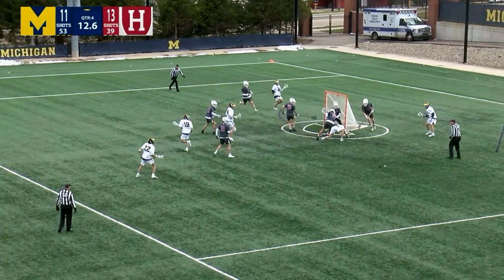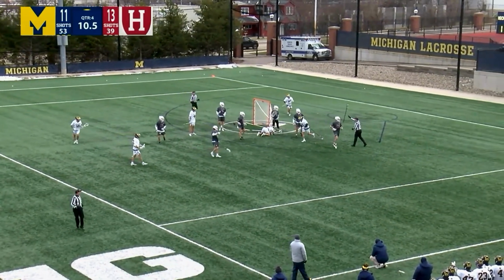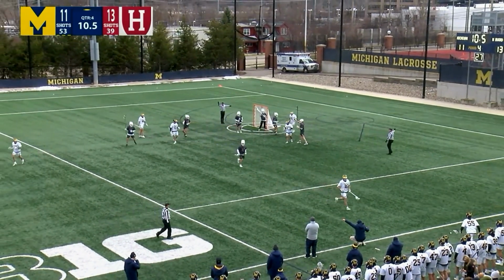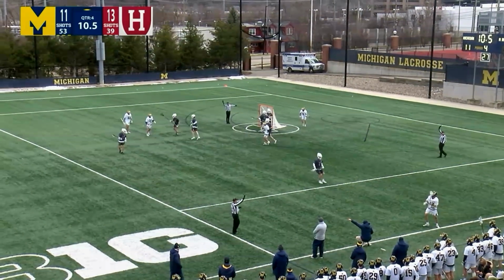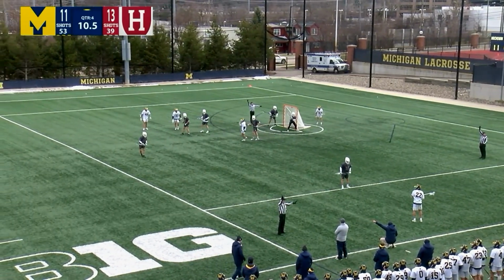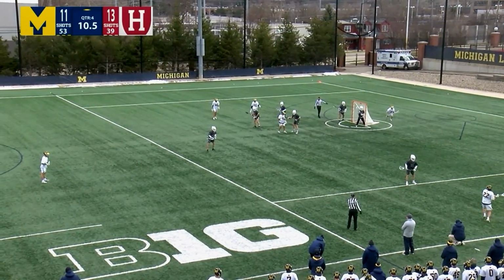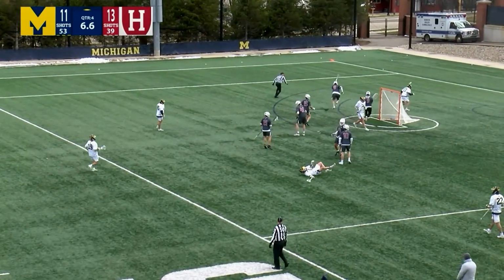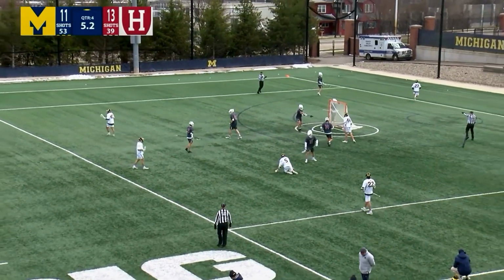Cohen dancing, cross pass there. Sails out of bounds, but they're going to say Bame was pushed into the crease, so the Wolverines retain possession. If that's a push, it's going to be an opportunity where, yes, they will reset the shot clock. It doesn't matter at this point. They got to get a goal quickly. The Wolverines, Bame turning, firing wide. 5 seconds to go in this one.